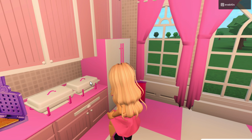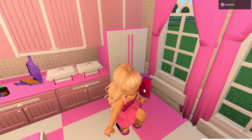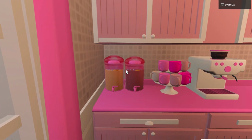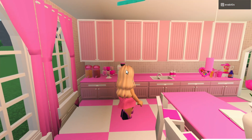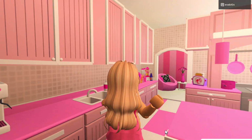And then because Barbie is definitely a hostess, I got her these little things that you can fill up with food for hosting with. And then of course I added a recycling bin because I feel like Barbie's definitely an environmentalist. Over on the other side, we've got some little juice containers and some cup holders. And then I got the BLOXBURG coffee machine because I feel like that's something that Barbie would definitely have in her house. Then we've just got a really simple sink and some soap.